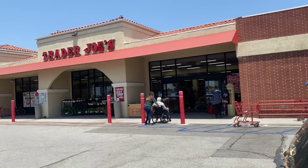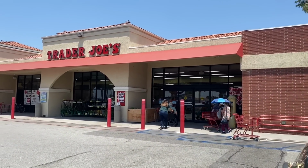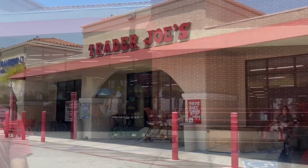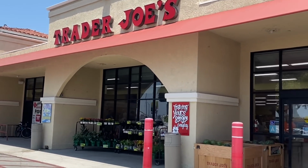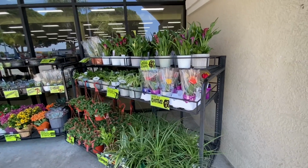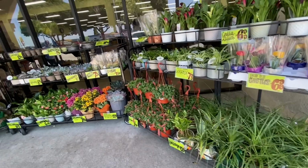For the second stop, oh, we found somebody to push him in. He's raring to go in Trader Joe's here. I think this is Moosey's favorite part. So he's already in there. Thank you for taking him in. Oh, you're welcome. I always love to check out the flowers first. Oh, beautiful calla lilies. Oh, it's beautiful.